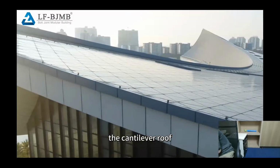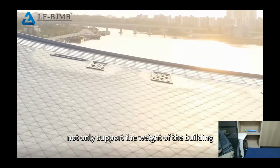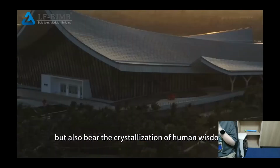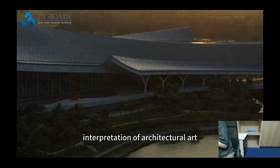The cantilever roof and the staggered beams and columns not only support the weight of the building, but also bear the crystallization of human wisdom. Every detail is a profound interpretation of architectural art.